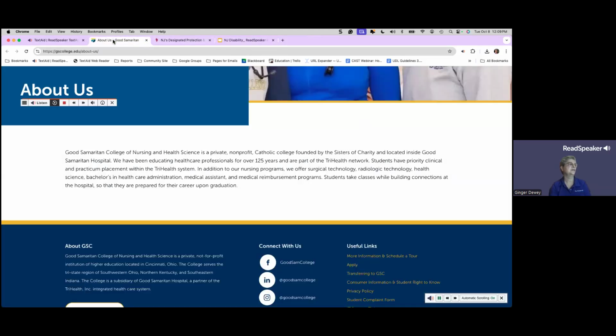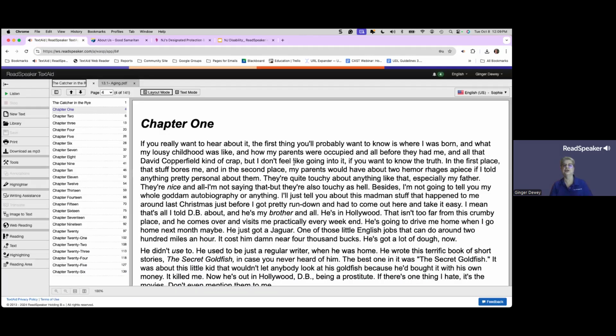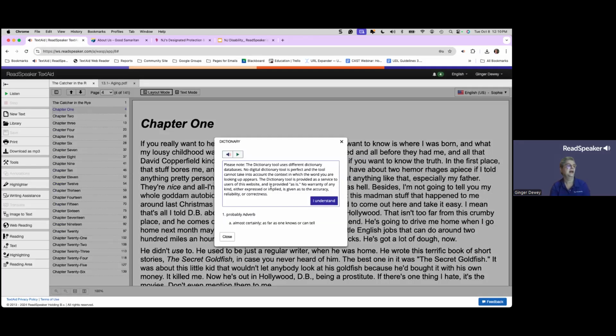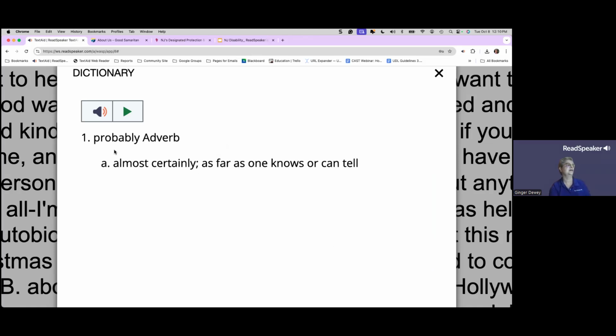Well, I'm going to go over to TextAid, and I'm going to look at this. This is The Catcher in the Rye, but this could be some of the research she's doing. And you mentioned a dictionary. When I highlight, notice I have dictionary on a pop-up. We'll make that larger so you can see it. And now I'm going to click on dictionary. And I get this message that says we're basically using an online Oxford style dictionary. I'm going to say, I understand.